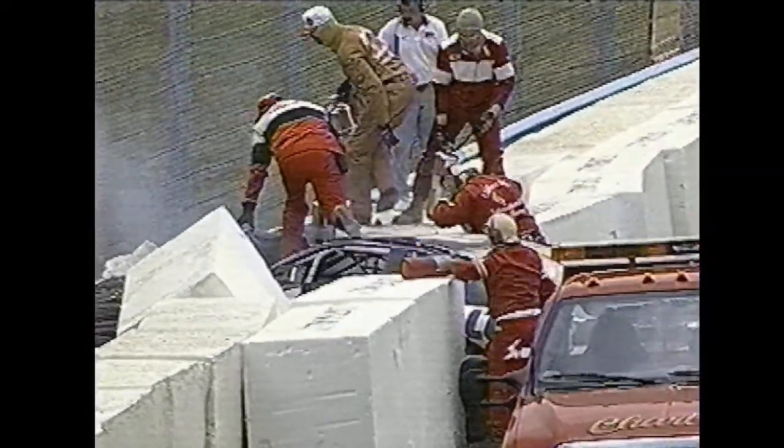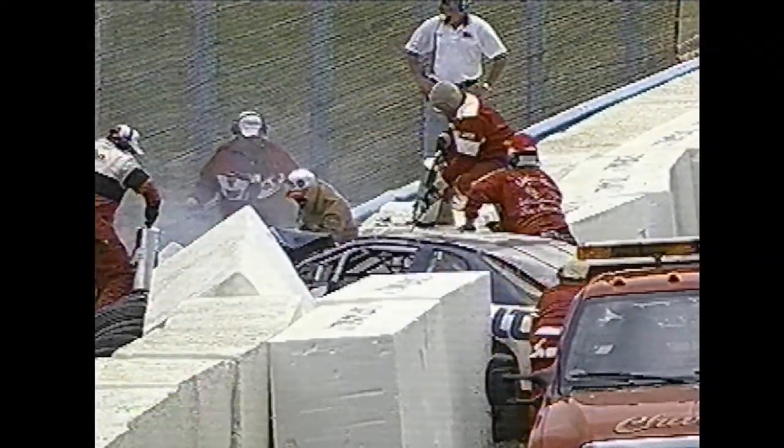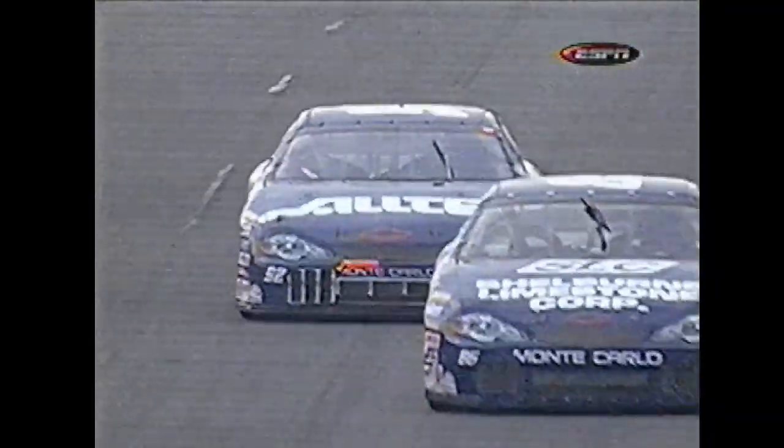We're back at Watkins Glen, where there has been a violent contact with the turn wall Armco. That is Jimmie Johnson's Alltel Chevrolet, our third caution of the day. Take a look and see what happened. Well, coming to turn one, don't forget, he had just stopped. Watch this car move right here.